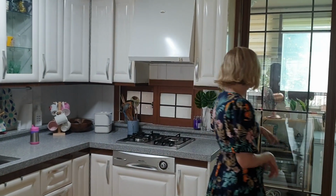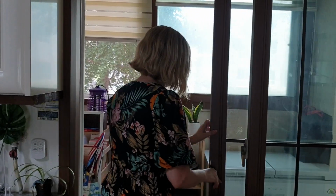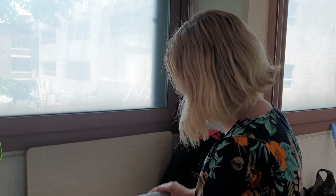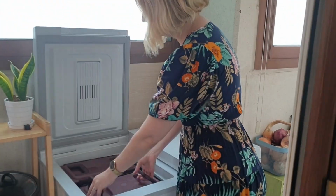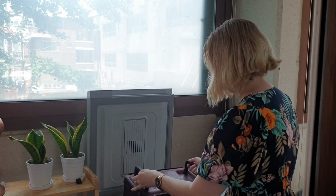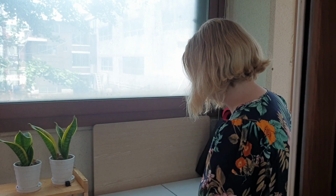So speaking of things that are important for a Korean apartment, let's go out this way. So out here we have a kimchi fridge. Do you want to explain why people have a kimchi fridge? Because we not chop kimchi. So it comes with these, and you put your kimchi in. Not only kimchi, we put rice and vegetables and other stuff.